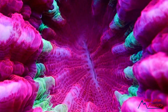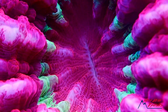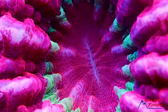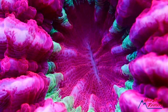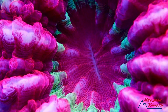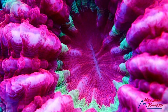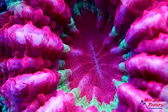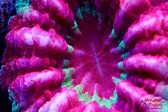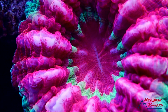Saving the best for last is this Cynarina / Acanthophilia. Honestly, I'm not sure which one it is. It looks pretty Acanthophilia to me, but I'll let you guys tell me what you think it is in the comments down below. The reason I bought it is it's a good sized specimen, but the colors on it are insane. It's got that red center with the green ring going around it. Around that is another red ring, and around that is another green ring. And it's actually really bright.